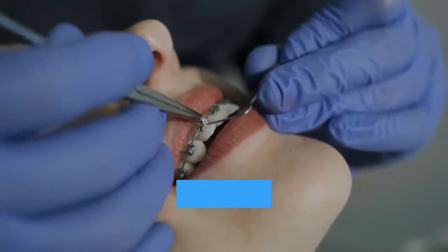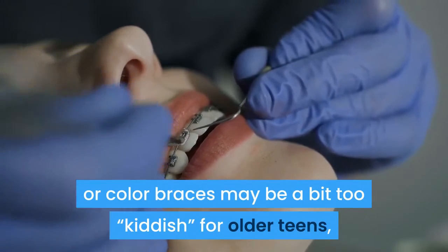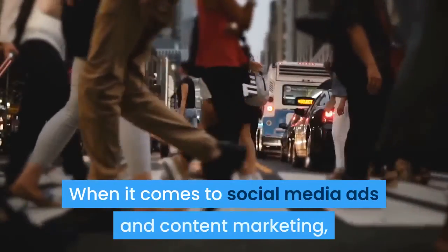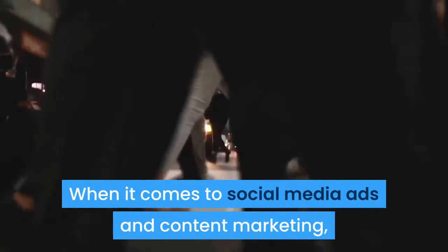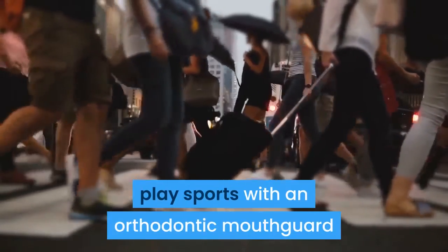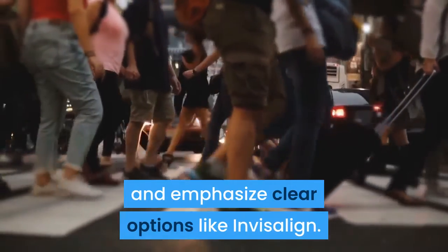Products like Wild Smiles or color braces may be a bit too kiddish for older teens, but you should definitely highlight mascot braces. When it comes to social media ads and content marketing, be sure you talk about how teens can still play sports with an orthodontic mouthguard and emphasize clear options like Invisalign.